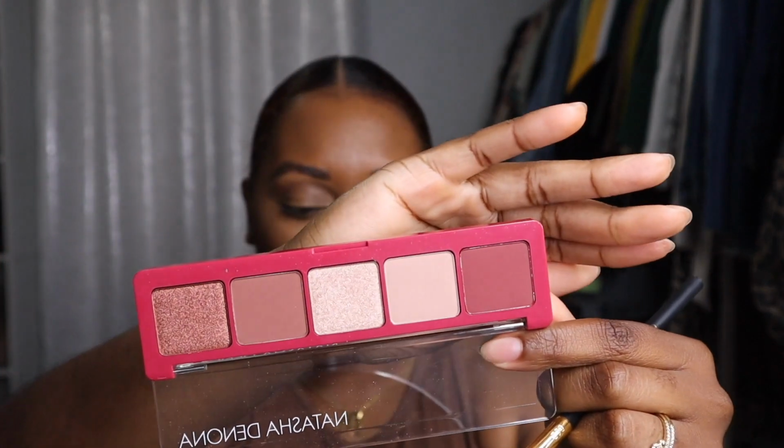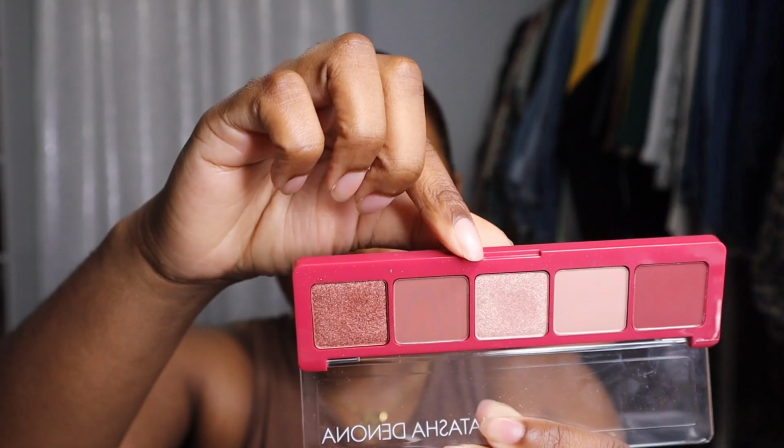So I am going to be using my NATASHA DENONA palette that I received in my BoxyCharm. These are the colors. I kind of want to go in with this color on my lid. I don't know why, I just want to use it. So I'm gonna go in with this shade right here and just put that in the inner corners.